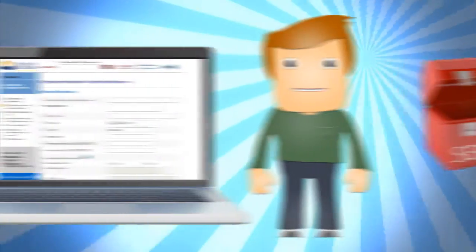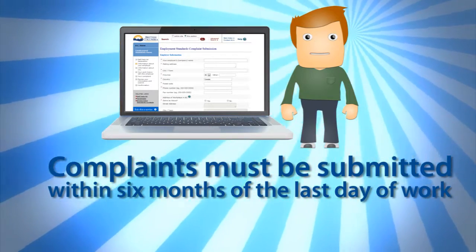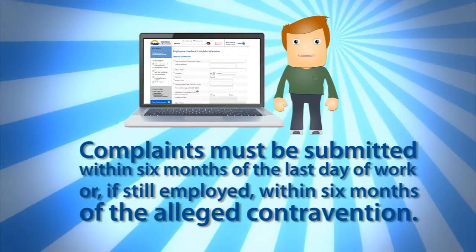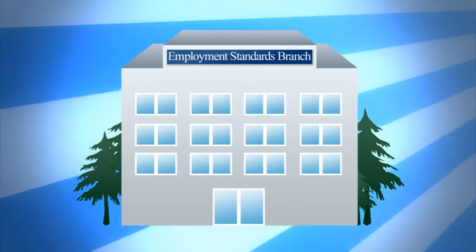If the problem isn't resolved using the Self-Help Kit, or if the kit is not required, an employee may file a written complaint. Complaints must be submitted within 6 months of the last day of work, or if still employed, within 6 months of the alleged contravention.